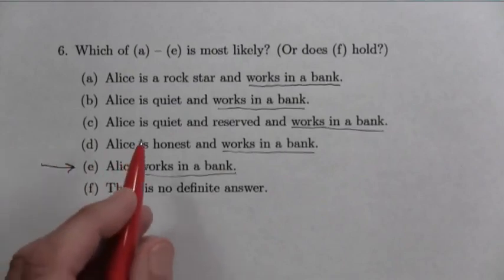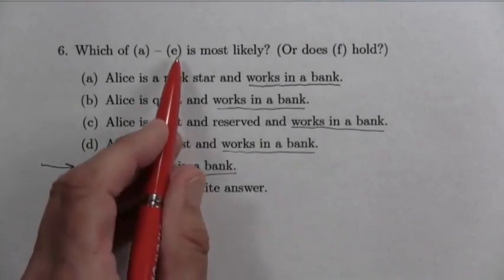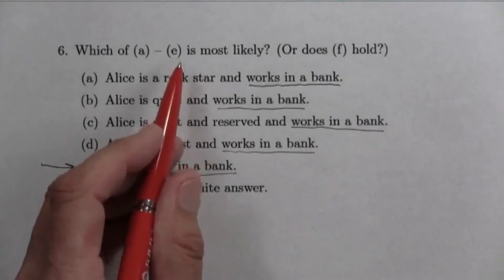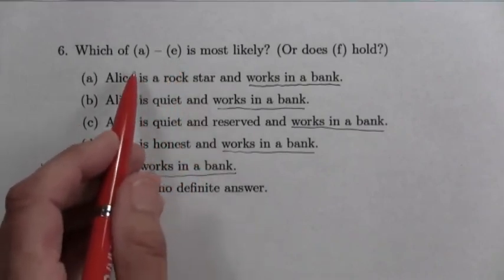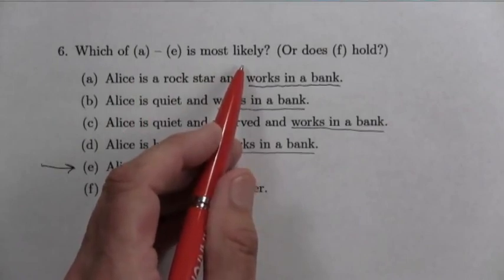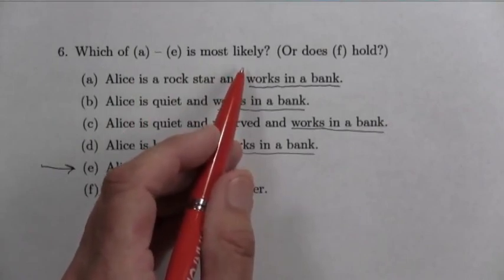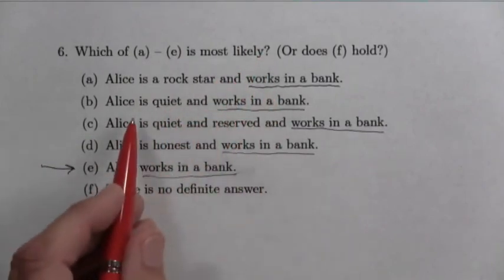Now, it's possible that in a particular instance, another one has the same likelihood. We're not saying that there's a unique most likely one, but we are saying there's a most likely one. Incidentally, it doesn't matter whether you express it in terms of the word likely or the word probable or probability. You can do it numerically, however you want. The issue is not what the word is. The issue is the information you have.